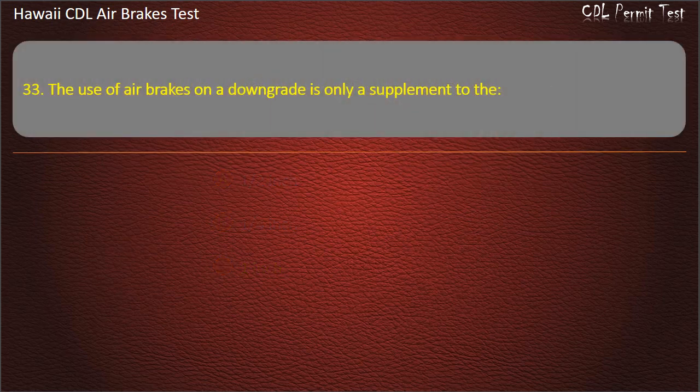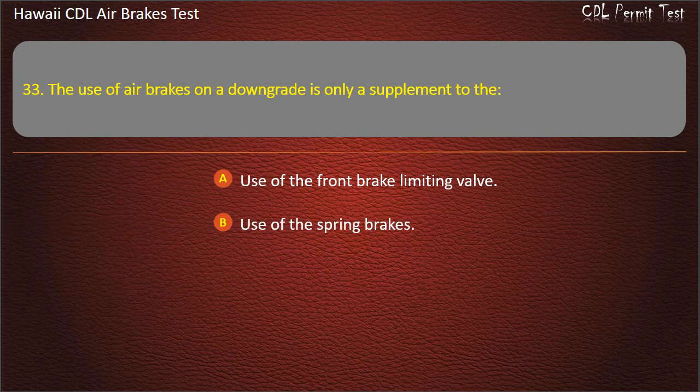Question 33. The use of air brakes on a downgrade is only a supplement to the use of the front brake limiting valve, use of the spring brakes, or braking effect of the engine. Answer. Braking effect of the engine.